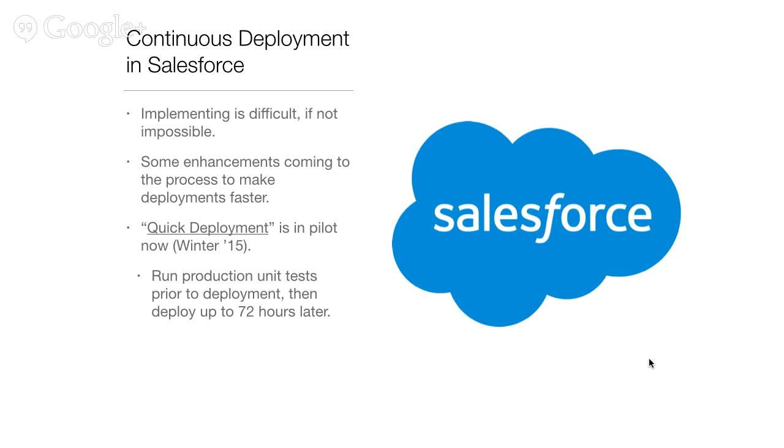That would be really nice and make continuous deployment a lot easier. But with that said, there are some things that I want to point out in Salesforce that might make your deployment process a little bit easier. So the big one is quick deployment, which is a new feature in pilot as of Winter '15.